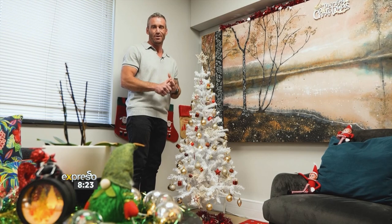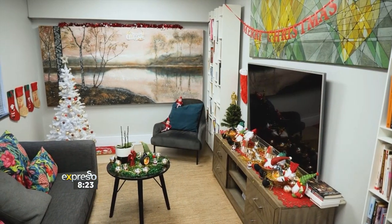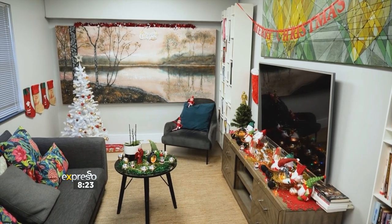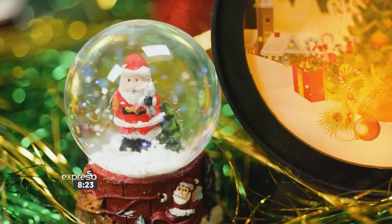And because of the value, you can make sure that no corner is left untouched by the magic of Christmas to ensure that every day before, during, and after Christmas is filled with wonder and joy.